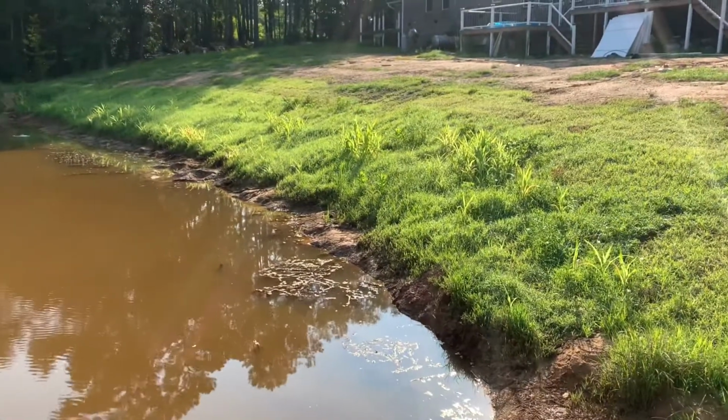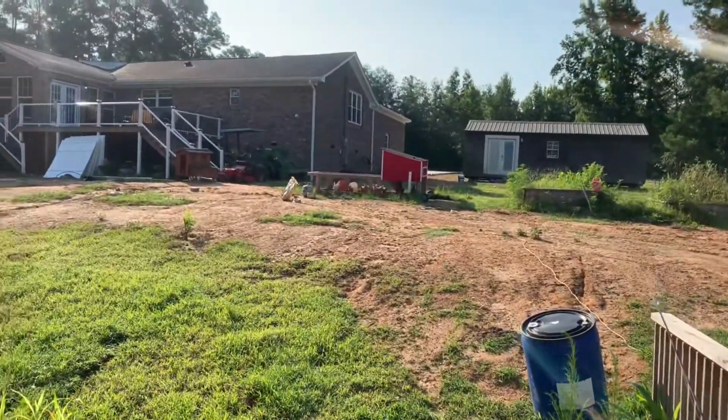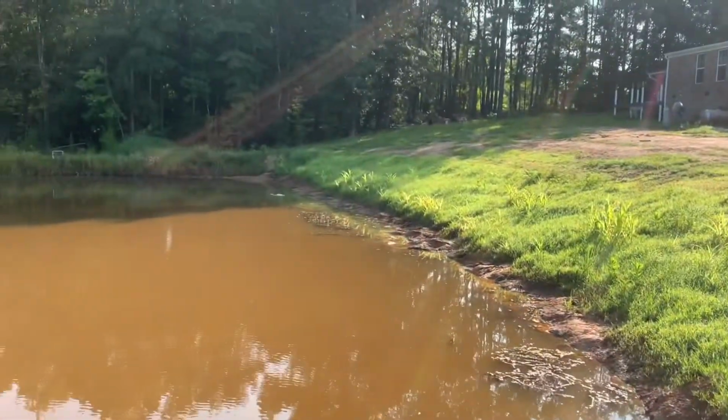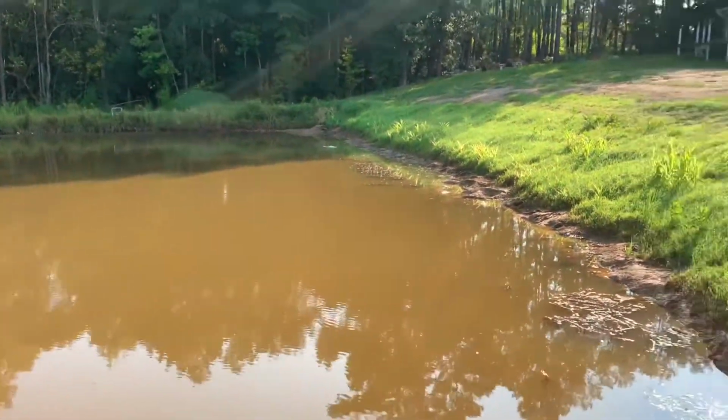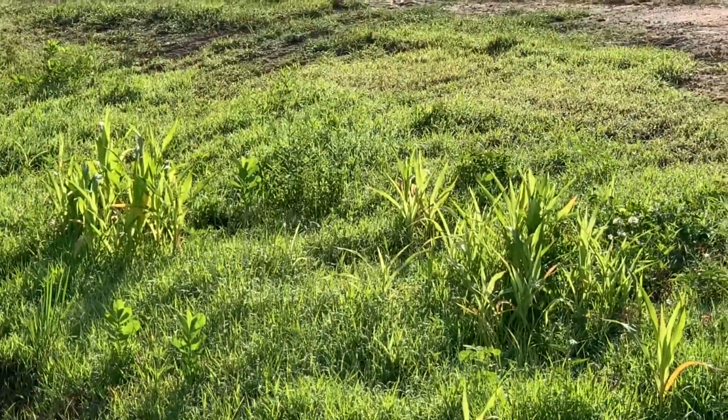Look at all that corn growing. Do y'all see the corn? Because I feed the ducks. My chickadees are up there. They're ready for me to feed them as well. Look at all that corn that's growing. Volunteer corn. I hear you, King.